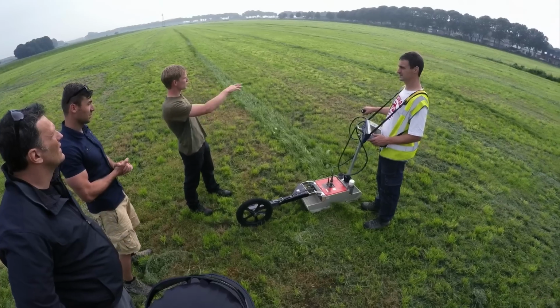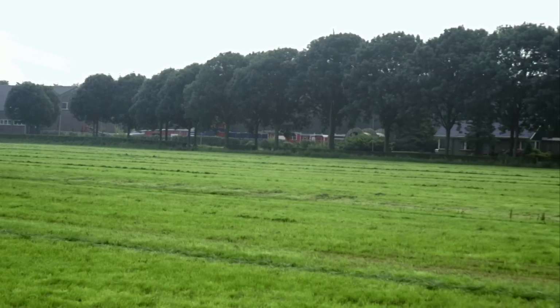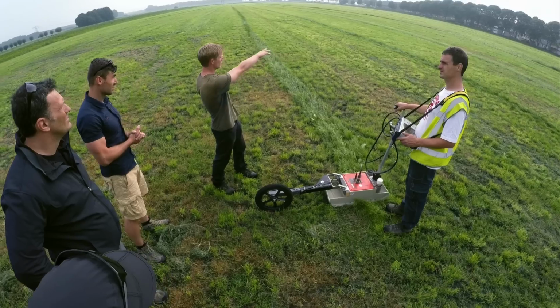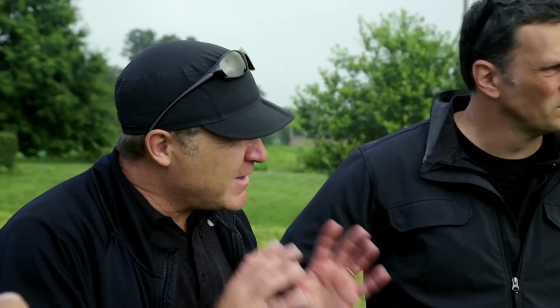So Tees, where was the POW camp? The biggest part of it was where the houses and the industrial buildings are right now, and a smaller part of it was in the field just over here. Okay. Have you ever searched this area before? Nope, never. This is good. And we have permission from the landowner to search.